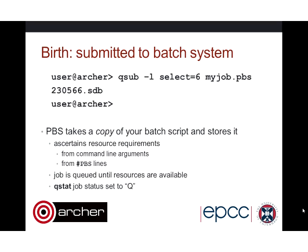Now what PBS does here is it takes a copy of your batch script. That's very important. It does copy your batch script and stores it somewhere. It also looks at it and ascertains the resource requirements, which, as I said, on Archer is quite simple. You would just say select=6, so it just knows you need 6 nodes. It could get that from the command line with the -l, or that could have been a hash PBS line, but it works out how many nodes you need. And then your job is queued until the resources are available, and so in this case it will wait till there are 6 nodes available. And then at this stage, your qstat job status is set to Q for queued. So if you do a qstat, you'll see that your job is in the queued state.